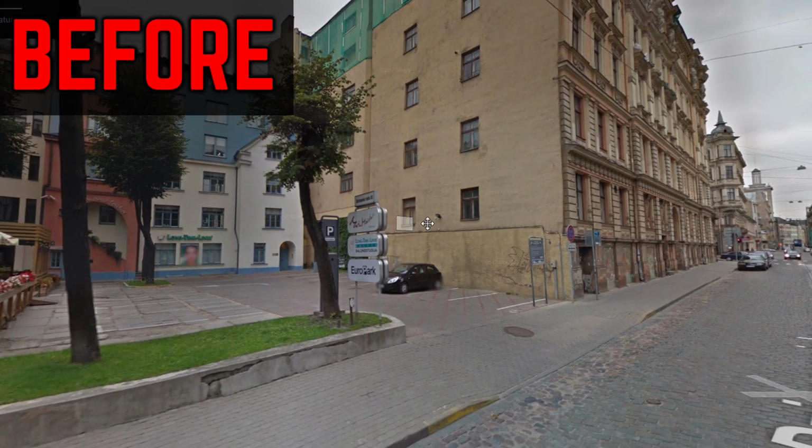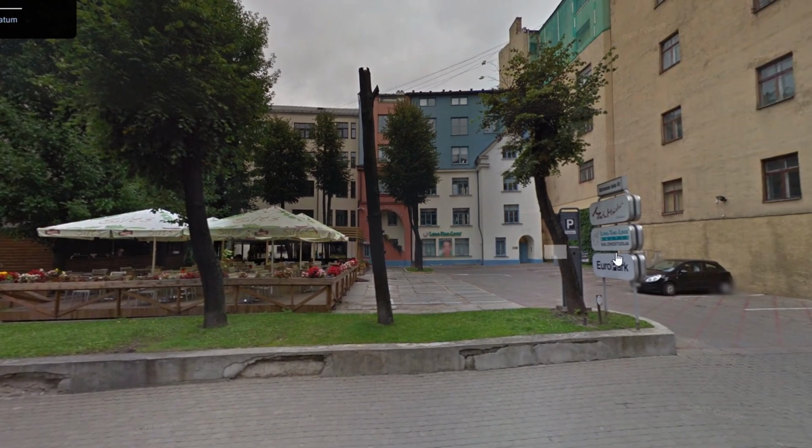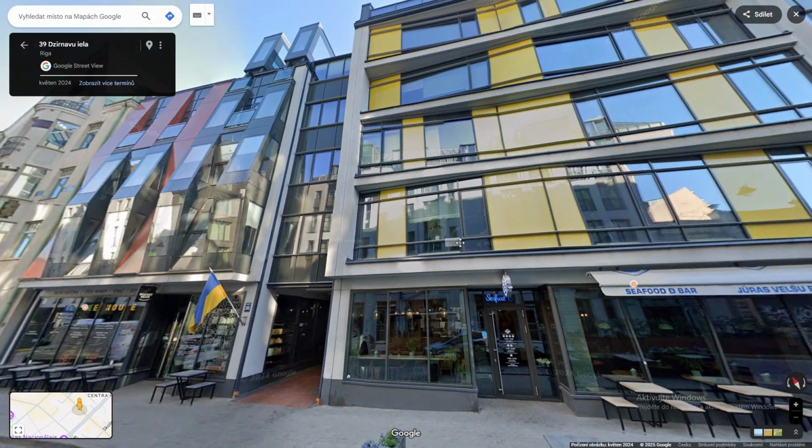This time we're in the central area of Riga, and as you can see there is some restaurant, and next to it is some old building. Old building waiting for some renovation. So as of today the building is perfectly renovated and the restaurant has a new building.